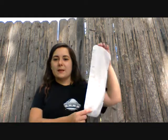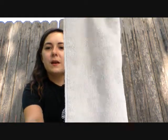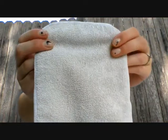There is microfiber, which does not absorb a whole lot of liquid. It absorbs a little bit really fast. And so usually microfiber will go on top of a heavier material like charcoal bamboo or hemp. But there is microfiber, there's cotton, there is hemp, there is charcoal bamboo, and then there's usually all sorts of different crazy mixes in between those. But this is your basic microfiber insert. It looks like a towel. That's the only thing I can use to describe it. It's just towel material.